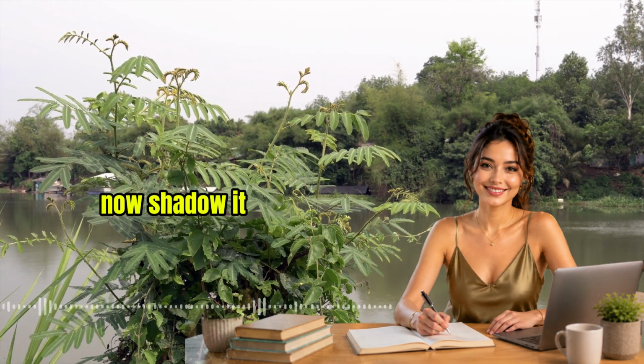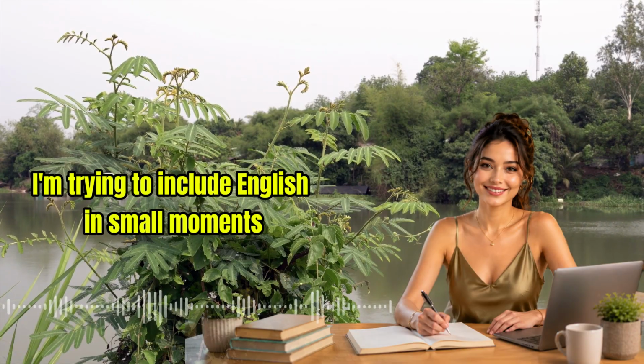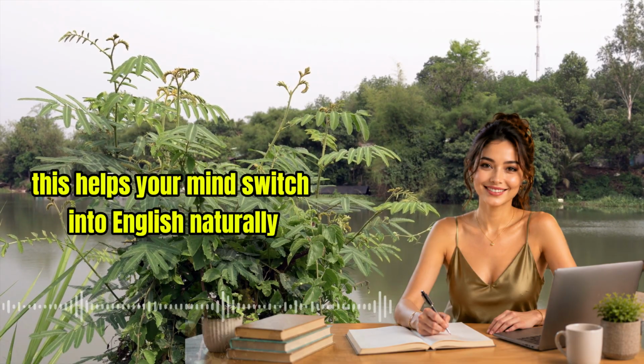Now shadow it. My days have been pretty balanced recently. I'm trying to include English in small moments. I try to think in English. This helps your mind switch into English naturally.